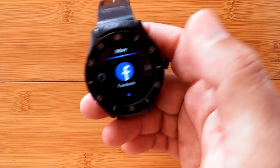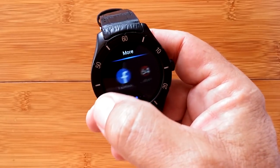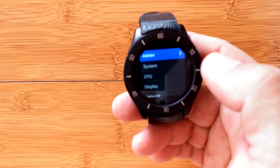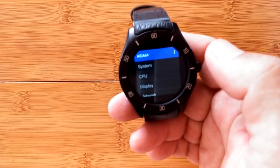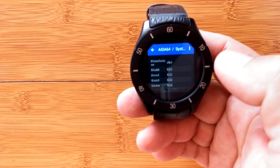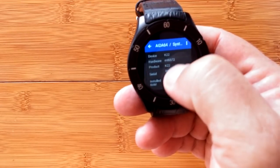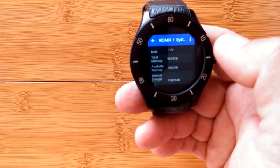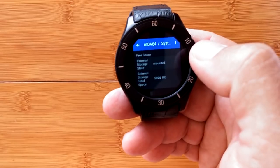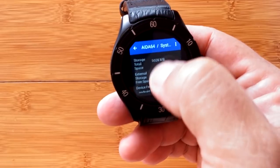Facebook, of course, is just Facebook. You log into your account and you should have access there. AIDA64 is an installed app I put in there. We all know that one if you've been around. This is going to show us, and notice it's in a square because I had it set up for that, not the full circle. It'll show you a little bit about this thing. This is the model K22, and here's some background information on the installed memory and RAM and so forth. Those of you technically inclined can take longer. I'm just going to whip through it.